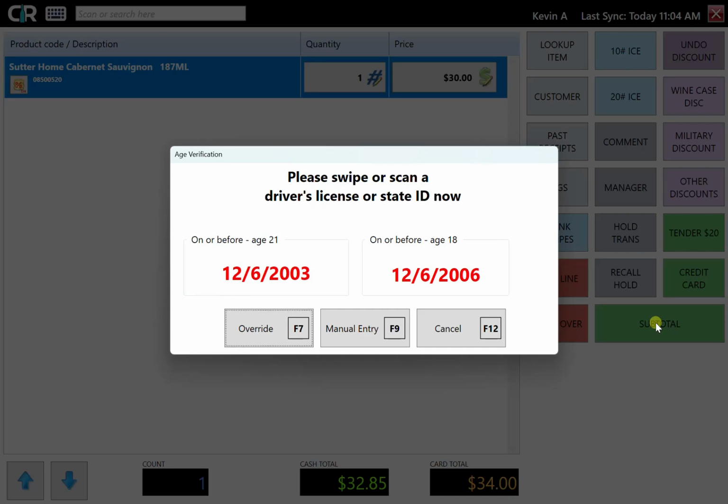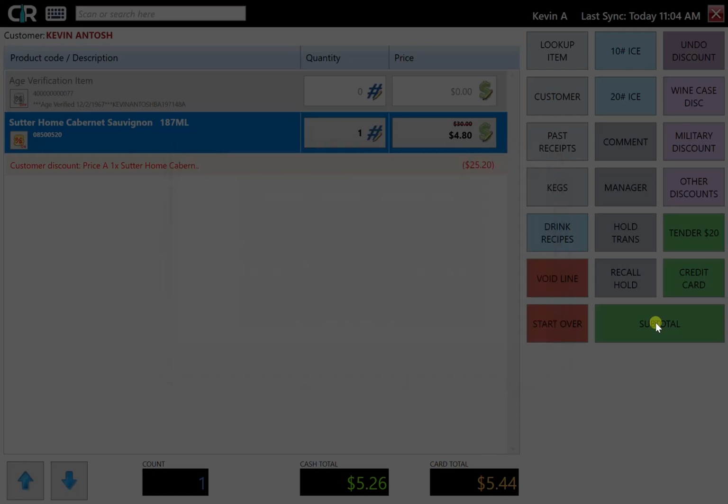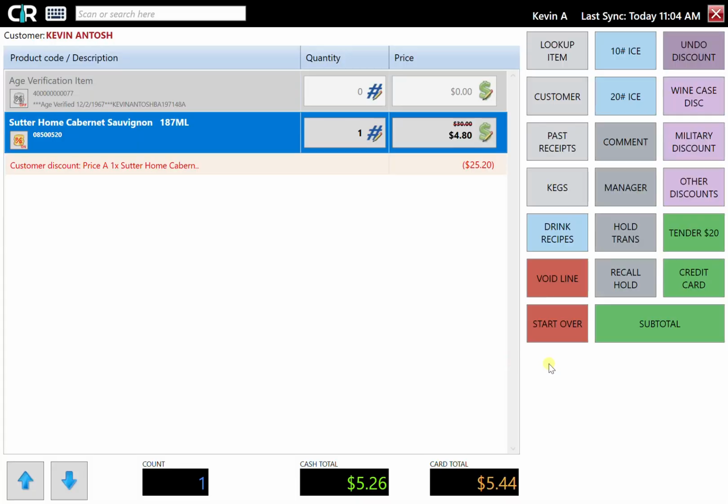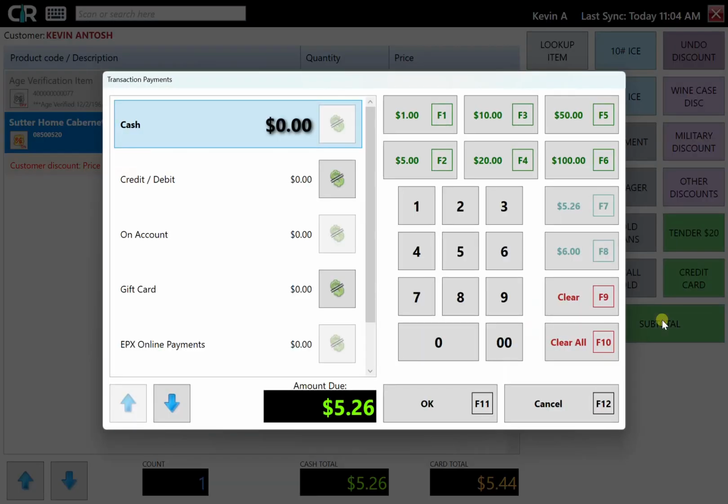And the cool thing here is I can use the same scanner for scanning products as well as scanning IDs. And it is going to notice that this customer is already in our loyalty program, so it will apply the appropriate loyalty discount. And then we hit subtotal, and we are taken to our tender screen.